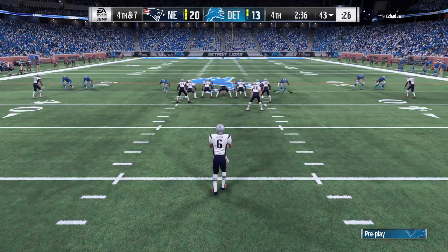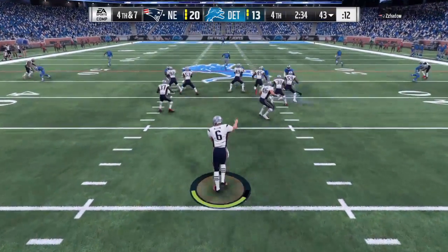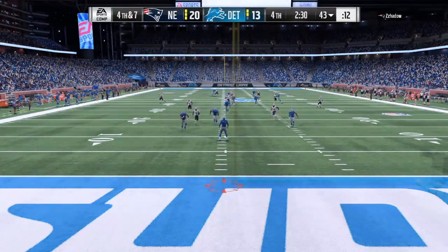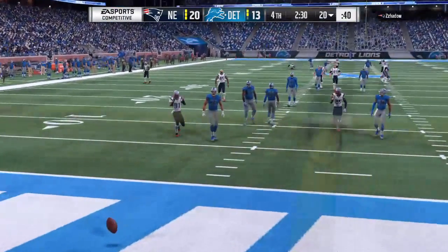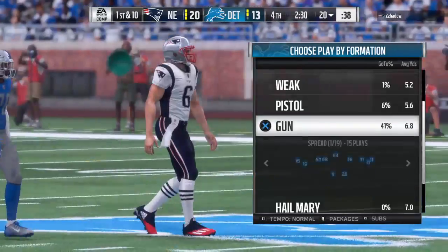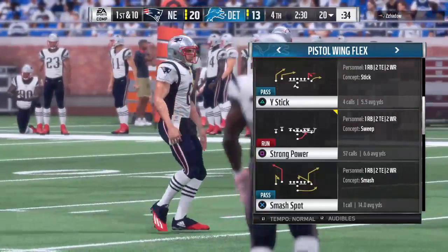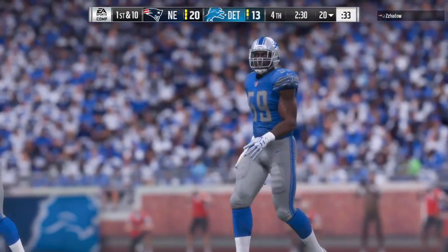And surprisingly, this is the first punt of the game for either team. And a little too much mustard on that one. It hits a couple yards into the end zone. A missed opportunity there maybe to pin them back. Here's the Lion offense now as they get ready to take over.